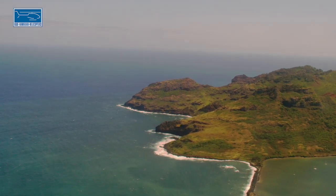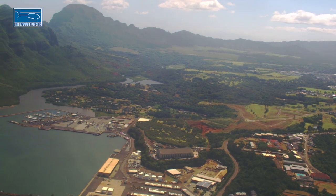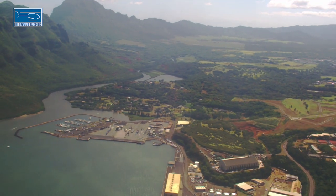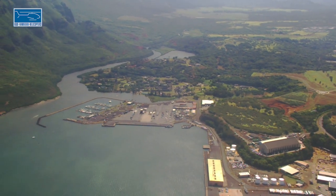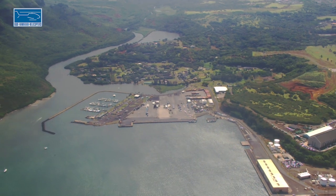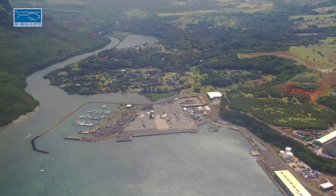Just ahead of Kauai is Willy Willy. This harbor is the only deep water harbor on the island. That's where we get almost everything. 90 to 95% of the goods to the island are through Willy Willy. 30 tankers bringing in fuel, and then all of our cruise ships are through this harbor as well.